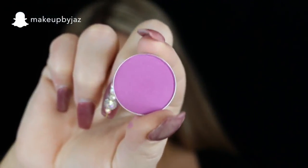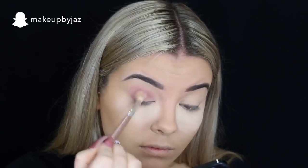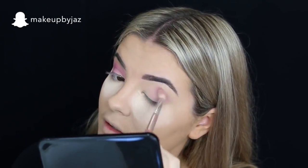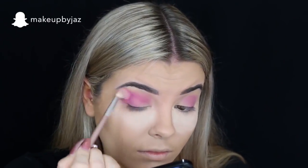Then I'm taking Fashion Addict by Makeup Geek Cosmetics and just using that in my crease and pretty much all over my eyelid as well, and just smoking that all out. Then I'm just taking more pink and blending it out until I get this color.